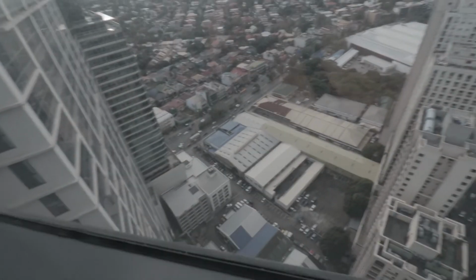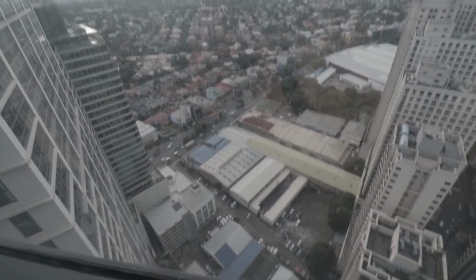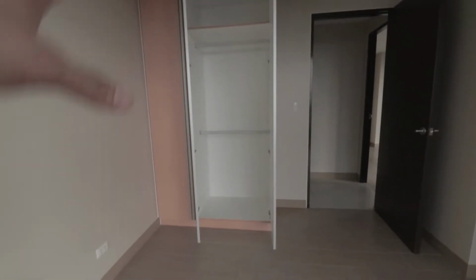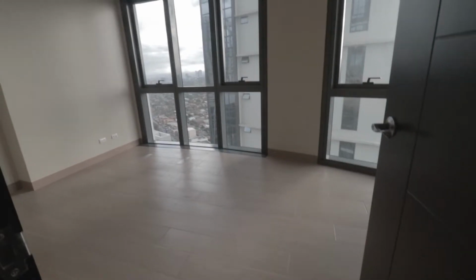Okay, ayun o, tignan natin, pakita ko sa inyo gaano kataas yung kinaroroonan natin. Look at that. Oh, by the way, let's take a look at the closet. I've been showing you the closet sa mga videos natin and yet I haven't really shown the entirety of the closet. Okay, so anyway, that's the closet over there. Napakaluwang.